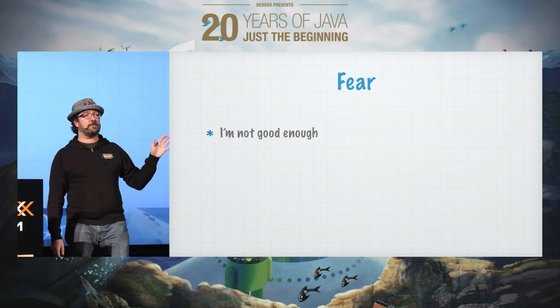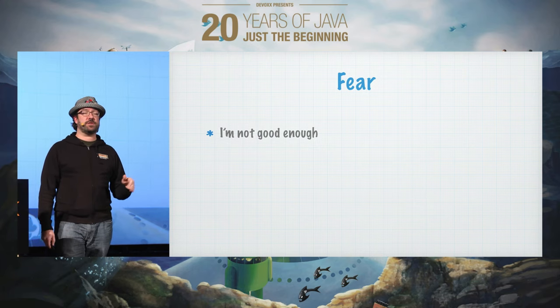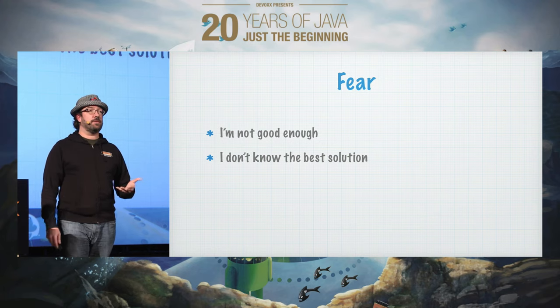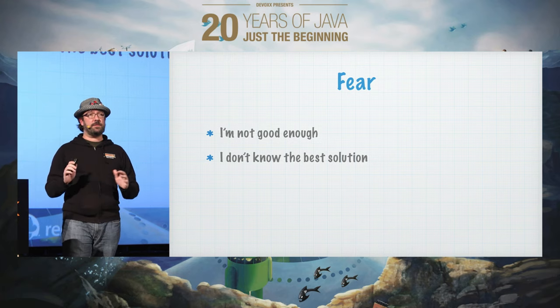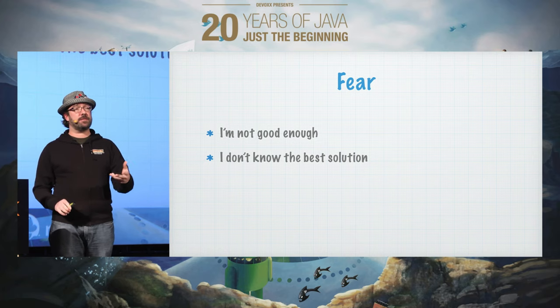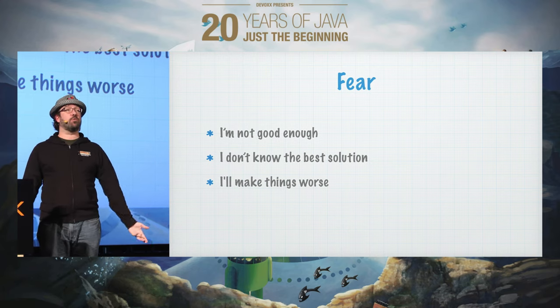I'm not good enough to make this change to a project. Probably the number one thing. Not confident enough to make changes to some piece of technology. I don't know the best solution. These people obviously know the project better than I do. What am I going to be able to do to help out? And again, it's any help that we can get. Someone proposes a solution, gets the bug up to the top of the attention span, then we can start moving from there.